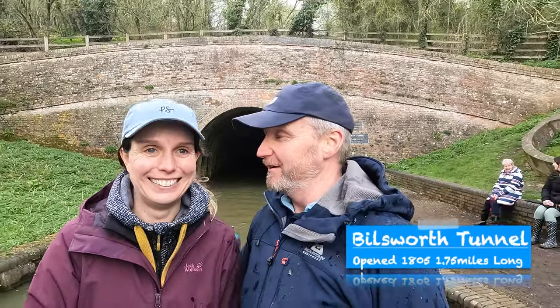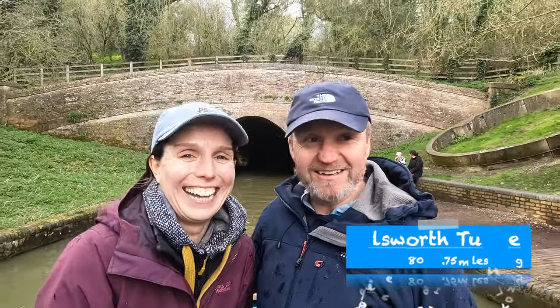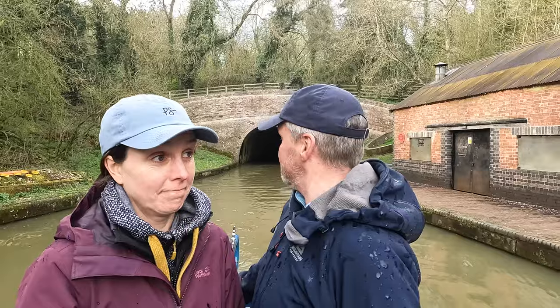Hello. And welcome to Narrowboat Good Life. That was a long tunnel. Very long tunnel. That's taken us a week to get through there. Only joking. It's taken half an hour. About half an hour, 35 minutes. That is a really wet tunnel. We got absolutely soaking.